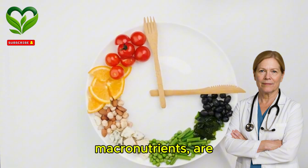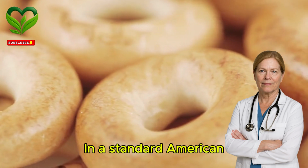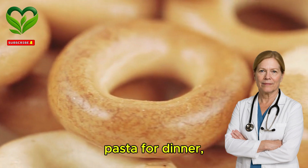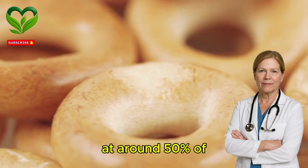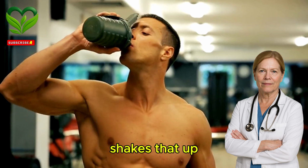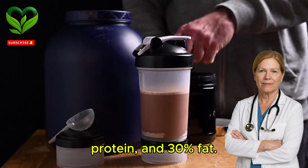Macros, or macronutrients, are the carbs, proteins, and fats that make up your calories. In a standard American day, you might grab a bagel for breakfast, a sandwich at lunch, and pasta for dinner, tipping the scales heavily toward carbs at around 50% of intake, with fats at 35% and proteins at 15%. But the Zone Diet shakes that up with a precise formula: 40% carbs, 30% protein, and 30% fat.